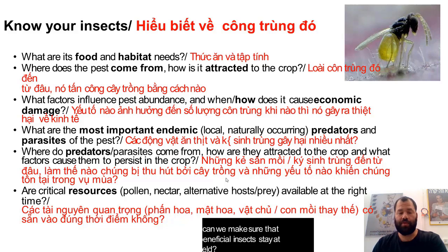First of all, we need to know what the insect habitats and food are in our specific area. We need to know where the pest comes from, where its natural habitat is, and how it is attracted to the crop. Is it attracted to the flowers? Is it attracted to the leafy part? Is it attracted to the fruit? We also need to know which factors influence the pest abundance, meaning at what specific time, what specific season, the population is higher and the damage potential of the insect is greater.